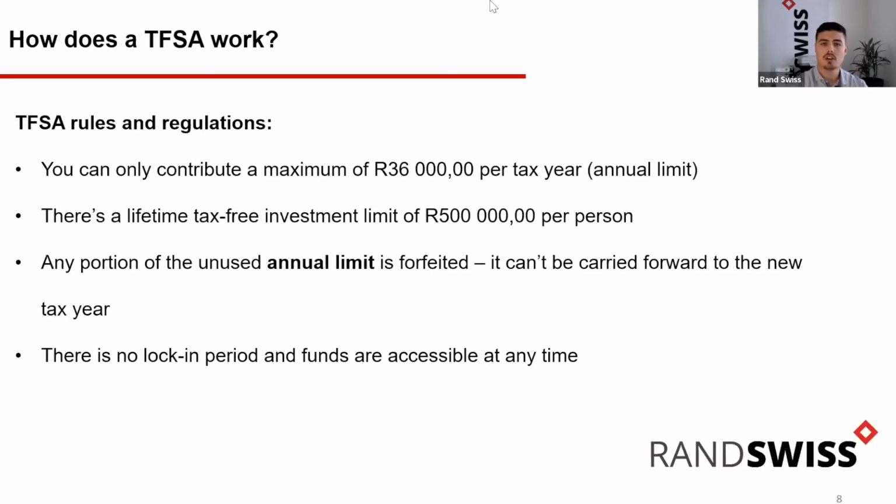Then there are no lock-in periods and funds are accessible at any time. Now, I would like to stress this point, and we'll get to this in the next point, where you want to have a long-term focus with the tax-free savings account. You need to understand that this is not an emergency account. This is something that you are aiming to use when you are, say, mid-retirement or a long time from now. It's not something that you can fall back on, but it is accessible.